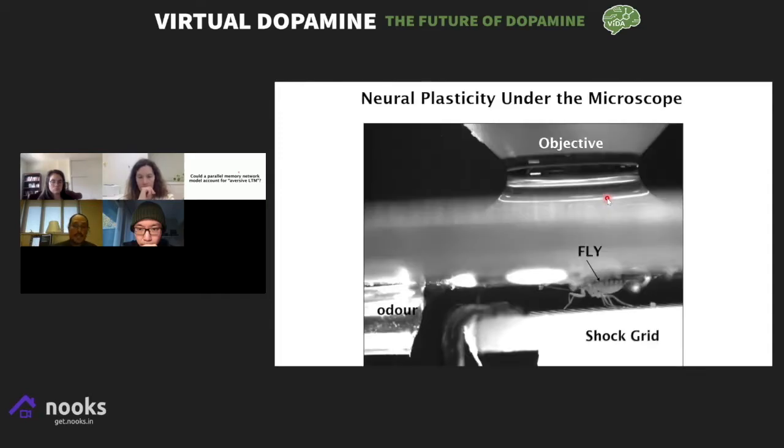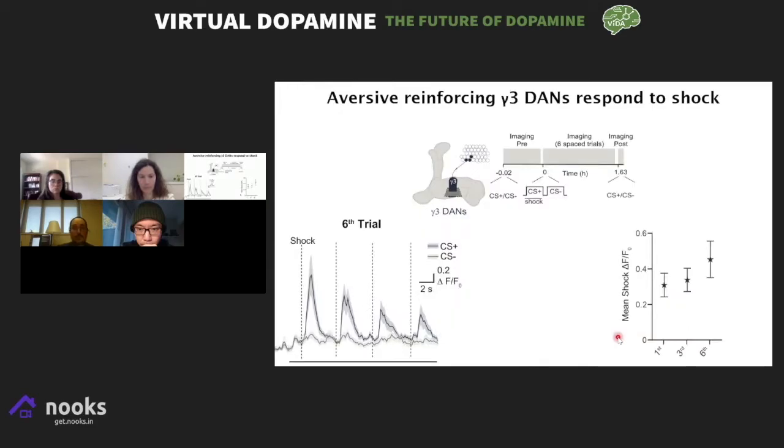this long-term memory. And to test this, what we do is to record the activity of different dopaminergic neurons and output neurons from the mushroom body under the microscope, where we can evaluate the activity of these neurons during training or after training by also pairing an odor with a shock under the microscope, and then record their activity at different time points.